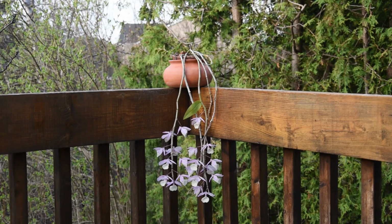I water it by soaking the pot in which the plant grows in water. Sometimes I add a very weak fertilizer to the water. I let it soak for about half an hour. I let it drip, and I put the plant at its usual spot. And then the following week I water it again.